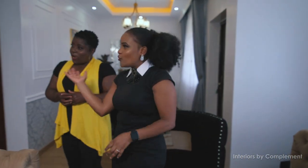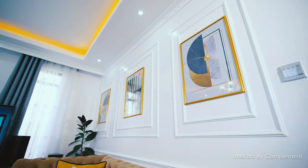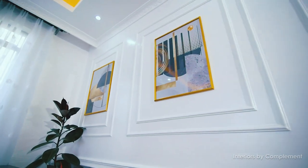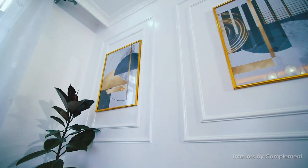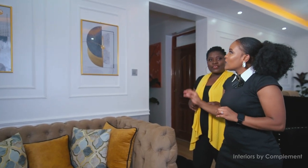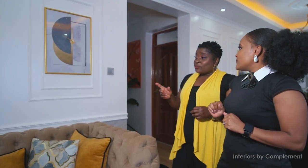So if we can just move to this other section. We want to see the art that you have done on this wall. We want you to explain to us what you've done to this piece. This is very beautiful and very unique. In the last episode, we did wainscoting with wallpaper, but now this time round, you have done wainscoting with wall art. Yeah, we decided to change the theme.